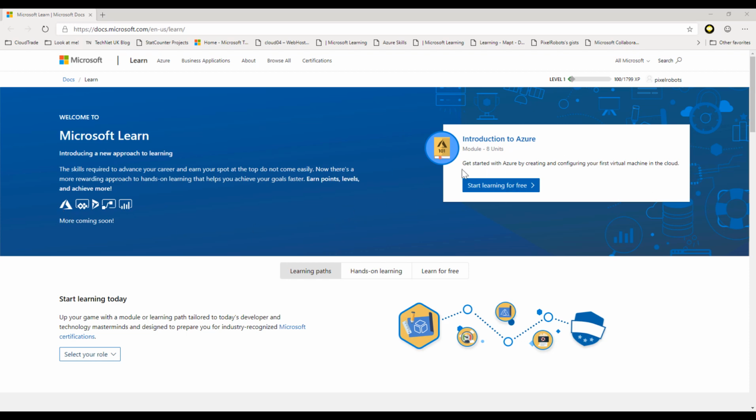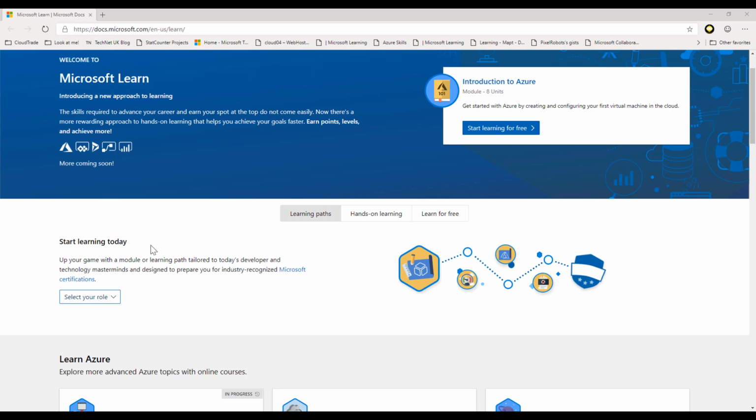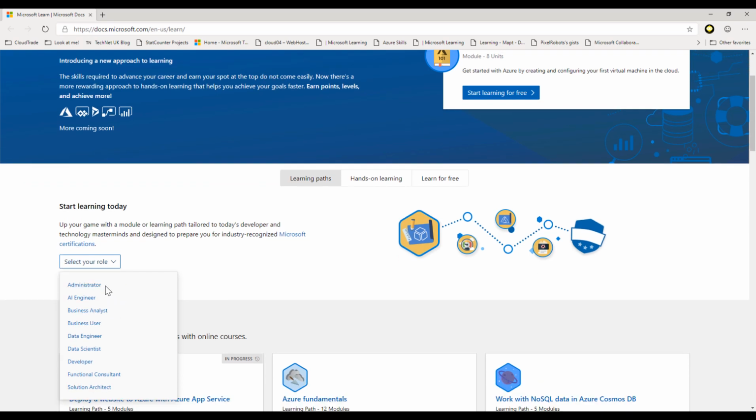So at the top, we've got Introduction to Azure. So if you're doing the fundamentals exam, it's good to start here. Just a bit further down, we have start learning today, learning paths, hands-on, learn for free. So here we can select which role we want to do. So administrator, AI engineer, business analyst, and so forth. You'll find most of these will link to one of the Azure exams. So whichever one you're going to sit, if it's the administrator, developer, architect, pick a learning path.